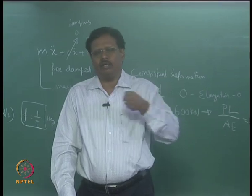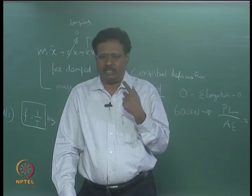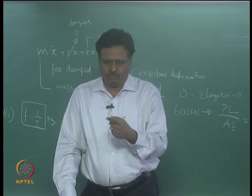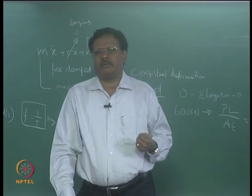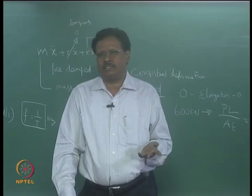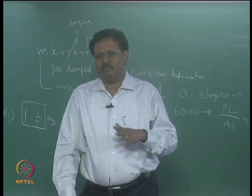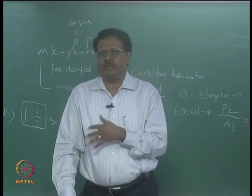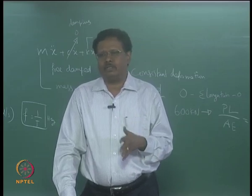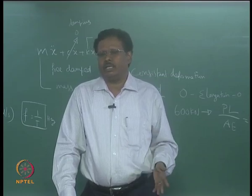So when the pile has to move by 60 millimeter, suppose there is a pile and you want to pull it by 60 millimeter, then you have to apply a lot of force, and that is what is transferred. That 249 kilonewton going by the beam is because the beam has to pull the pile also. So that is how the load share takes place. Is it clear? The elongation of the tie rod should be equal to the displacement of the beams which are subjected to load at the top. These two should match, then only the load transfer will take place.